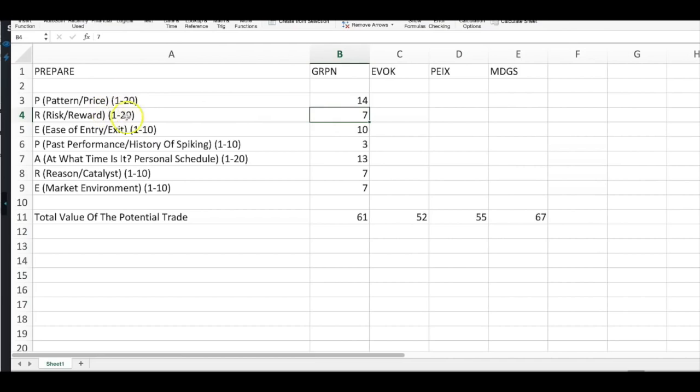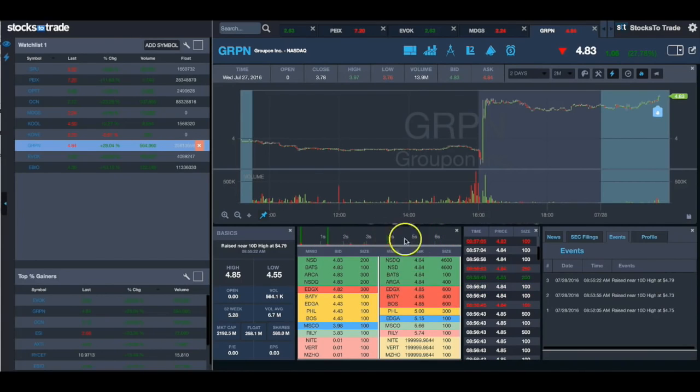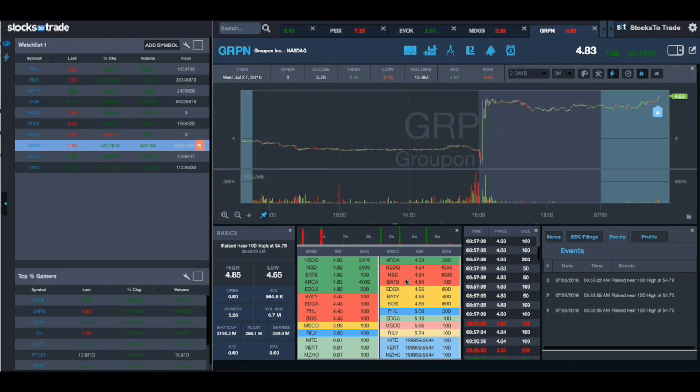But these are 2 big ones. These are out of 20 each. So if the pattern price, let's say Groupon stops right at 5, I mean, that's not very good. If it gets anywhere from the 480s to 490s to 5, that's not good. If it breaks 5, then that's fantastic.